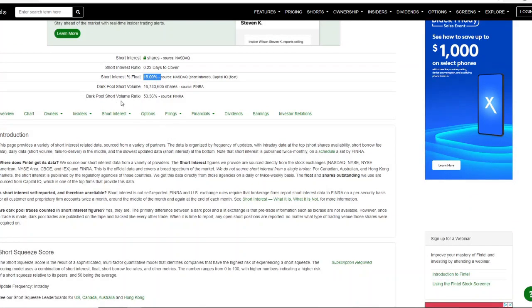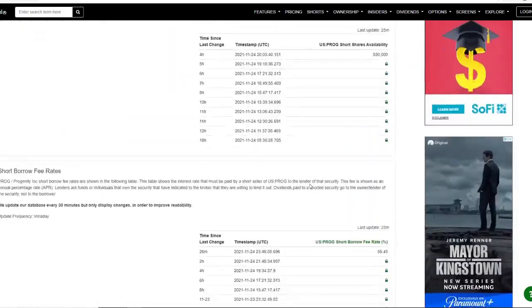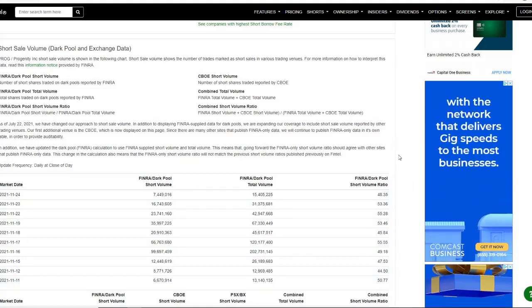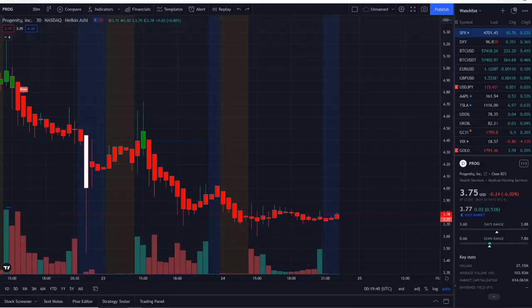If you look here at the dark pool short volume, it's 53%, and today it's 48%. That is why it didn't go sharply down. There's less shorts and there's also some covering happening.